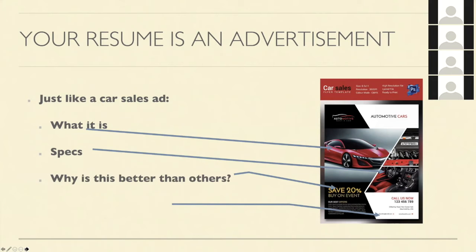You have to show the recruiter why your experience, why your skills, why your specs are better than others on the market. It's not just to list, I have done this, this, this, and that. You have to use arguments already in your resume to catch the recruiter's attention, to show the recruiter that you qualify for this job.